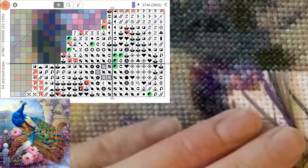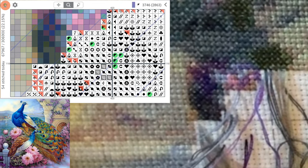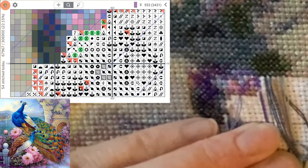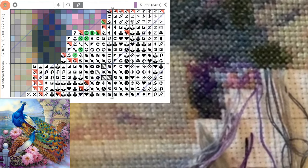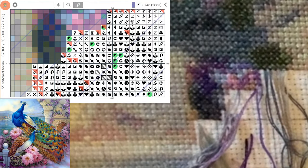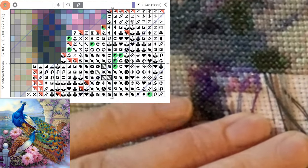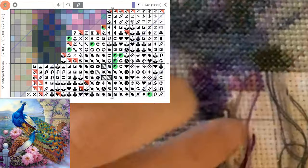Let me take a look at this thread. I think I decided, yeah, it's longer. Okay, so first I'm going to fill in that one stitch there. This one. Carry it around a bit. That corner. That corner.